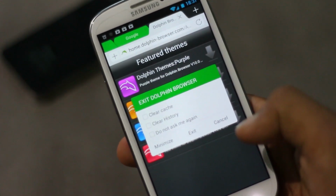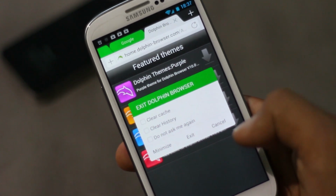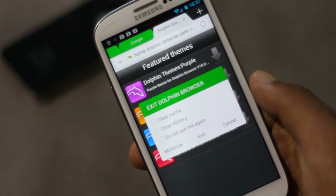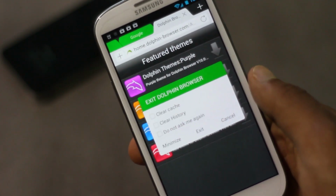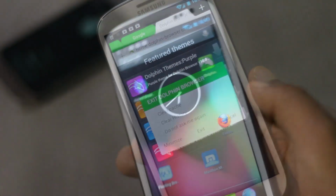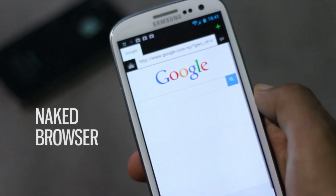So overall, this browser has got all the features you need in a browser, and this might be the best browser for any Android smartphone. Next we have Naked browser.